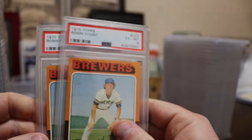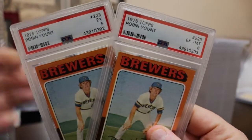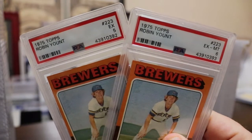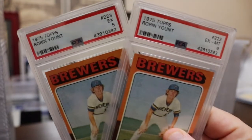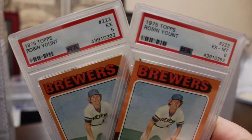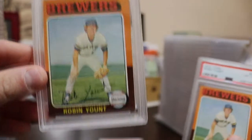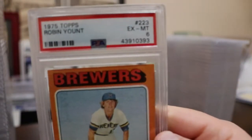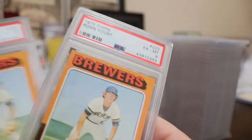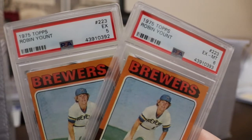Alright, and then I have a couple treats here for you guys. Robin Yount, not one, but two. Boom. PSA 5 and PSA 6. One of the most iconic cards of all time. Iconic rookie cards, iconic vintage cards. Two of them, they're both the regular size. PSA 6 is definitely much nicer. But here they are individually. So, two Robin Yount 1975 Topps rookie cards.